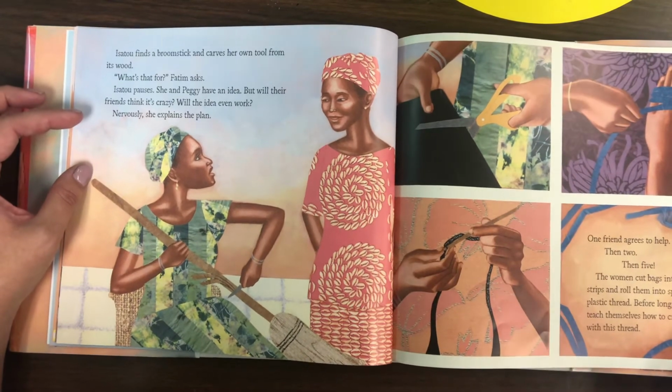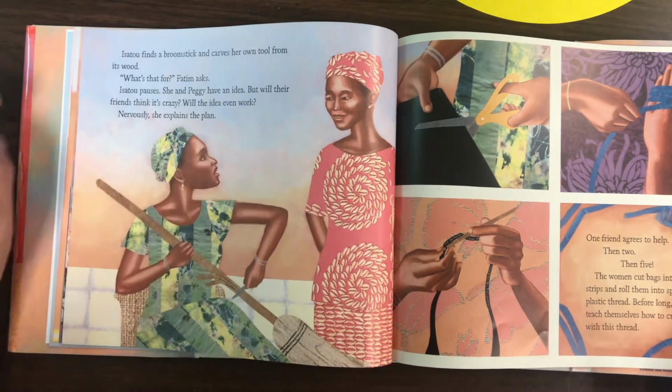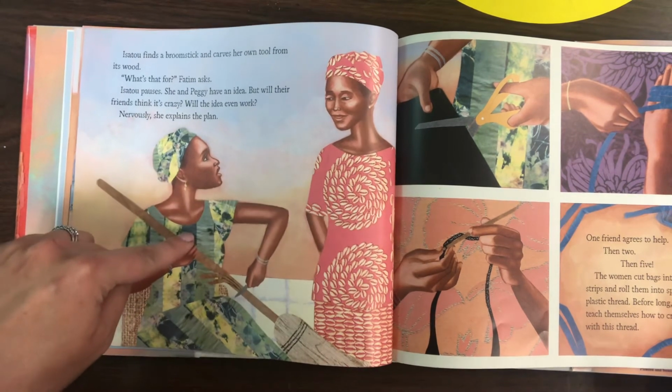Isatu finds a broomstick and carves her own tool from it for wood. What is that for? Her sister asked. Isatu pauses. She and Peggy have an idea. But will their friends think they're crazy? Will the idea even work? Nervously, she explains the plan. So she's explaining what she thinks she's going to try to do.